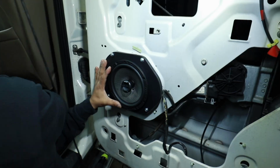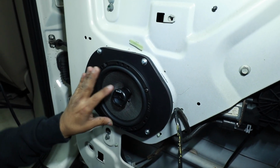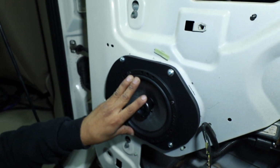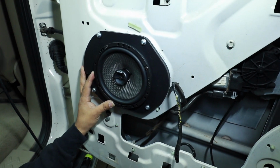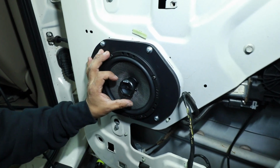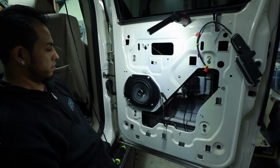Pre-drill the screw holes. Pro tip, put your finger over the surround, just like Fernando's doing here. That's because your finger, well, you can put a band-aid on it and it will eventually heal. The speaker, it never will. The last step is to aim the tweeter. We're gonna turn it towards the back. And the very last step is to put the door panel back on.